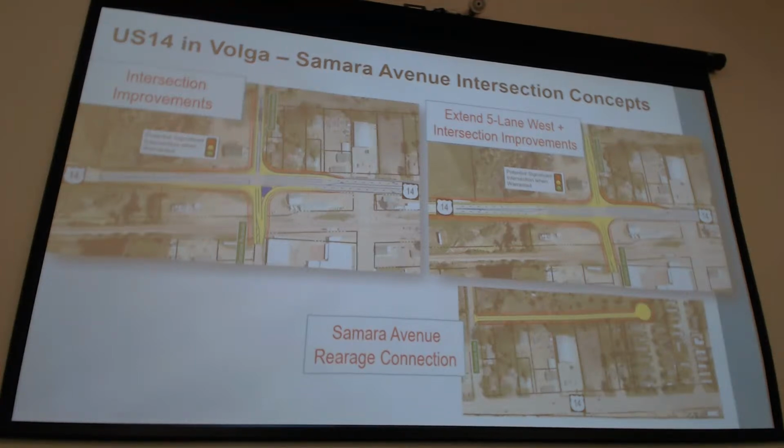And then we have one other concept here in the Samara Avenue area, and that is potentially with a rearage road. There's a number of access points on the north side of US 14 just east of Samara Avenue. One option from an access management standpoint would be to provide a rearage connection where some of those access points could potentially be removed from US 14 and placed up to that rearage connection, essentially reducing the number of conflicts that you see with turning traffic on US 14.